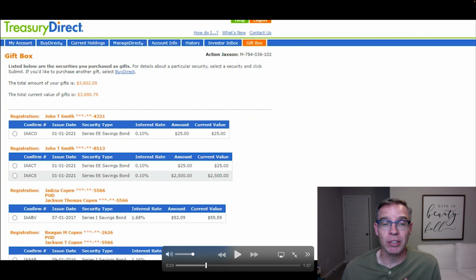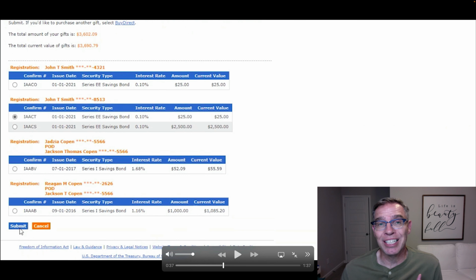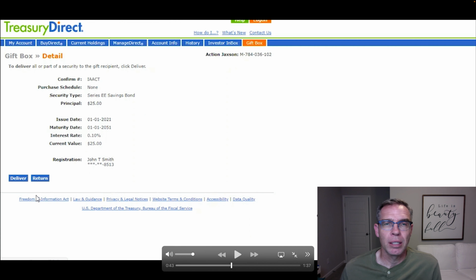When you decide that you're ready to deliver that bond, you simply go to your gift box, which will list all of the gift bonds that you have purchased, and you will click on that bond that you're wanting to deliver. You'll hit submit. It will bring up the details of that bond. You will then go ahead and hit deliver.